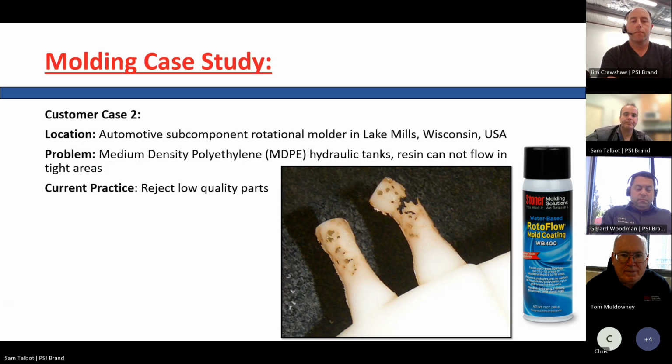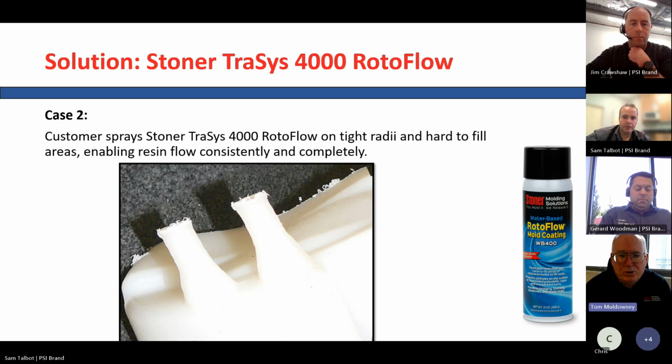Okay. And this was a company in Wisconsin that was an automotive supplier, and they were making a hydraulic tank, and the inlets and outlets weren't forming properly, so they were having to reject about 30% of their parts before we showed them Rotoflow. And then after using Rotoflow, they got quality parts again where they could use 100% of them.